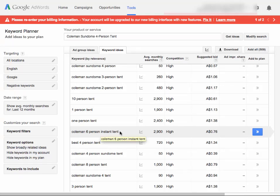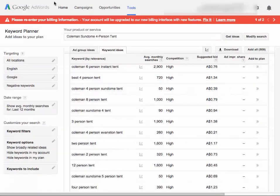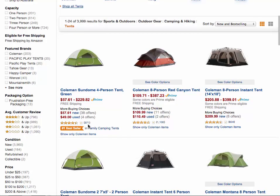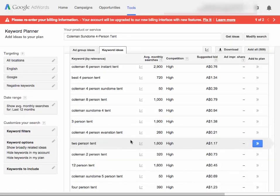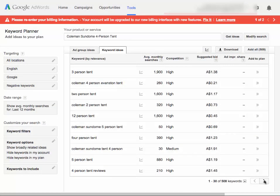Coleman 6% Instant tent, so that should be another different product. If we just go and copy this and type it into Amazon, we will get a product for this. So this is also a very nice variation of the keyword. As we discussed in the previous video, these tent products have a lot of buyers. As it says, it's a bestseller. Definitely there are lots and lots of buyers. That's why Keyword Planner is showing a lot of searches. See, 1000, 1500, 1300, 1100. So there are enough searches available here.